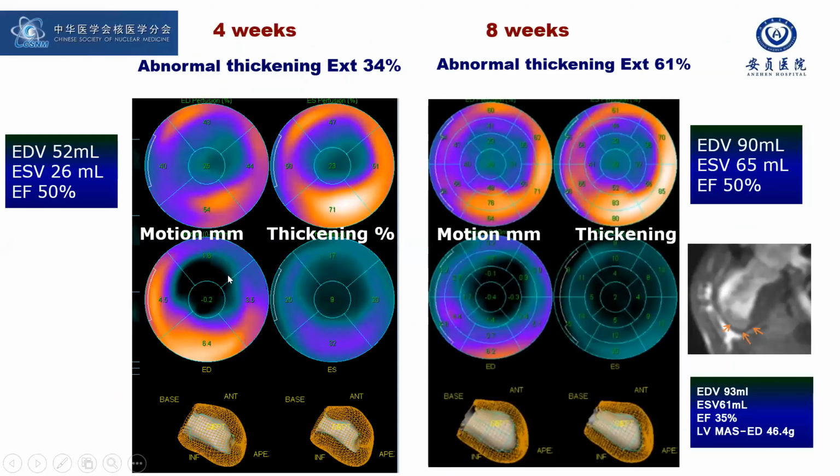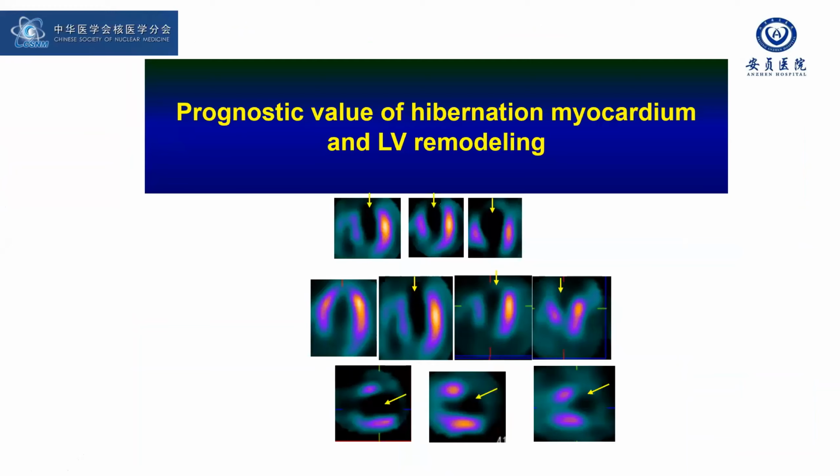And also the wall motion, wall thickening, the extent much enlarged. So for the animal study, we can dynamically evaluate the perfusion, viability, ejection fraction, and also the remodeling information. So we can have more information to analyze pathophysiology. In clinical practice, the patients usually coming to hospital have severe heart failure.